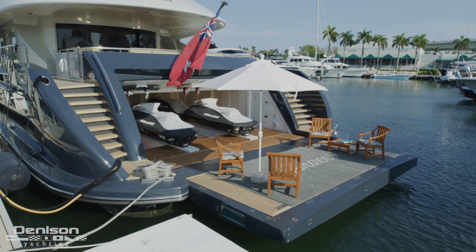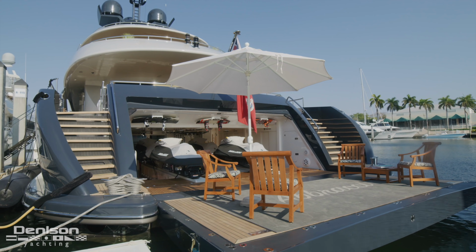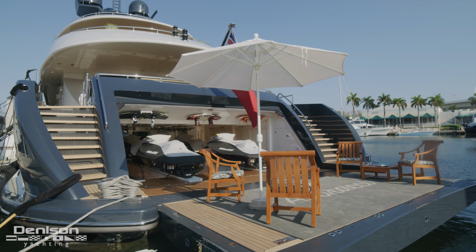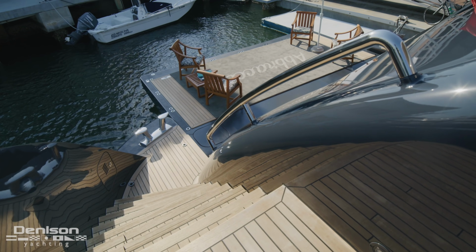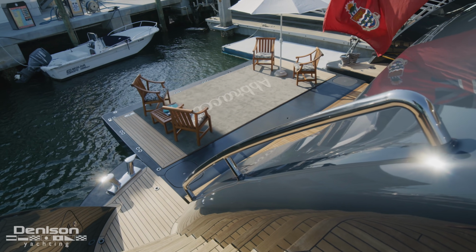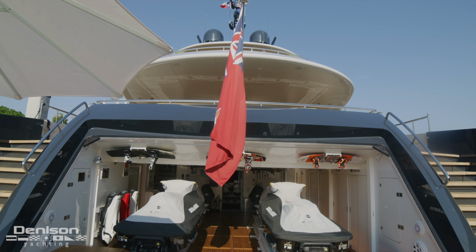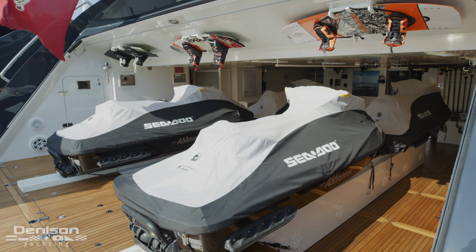The size of this platform means that you have plenty of space for every guest on board to spend time together in the sun. In the event that you're out exploring the islands and on the hook, all of the water toys will be in the water. But when you're underway or back on the dock, all of those toys need a place to live, and Abbracci's garage couldn't be more capable or convenient.